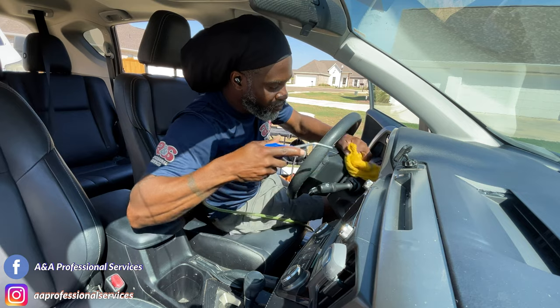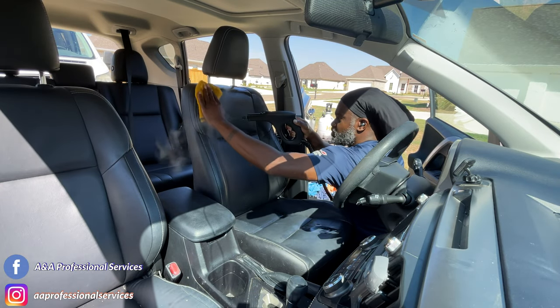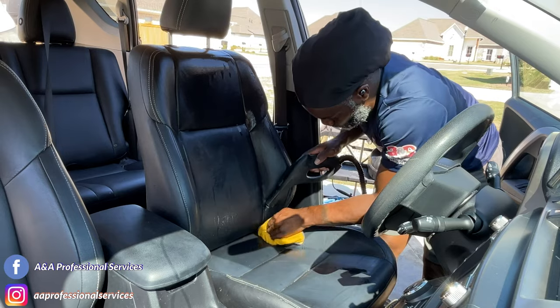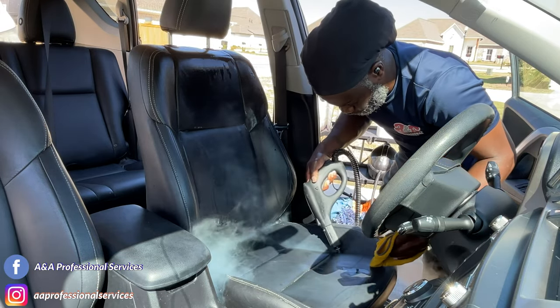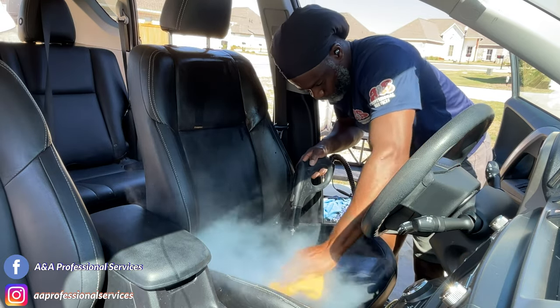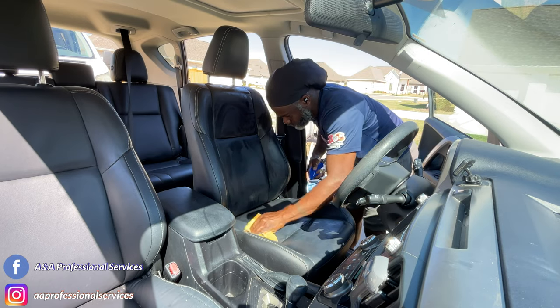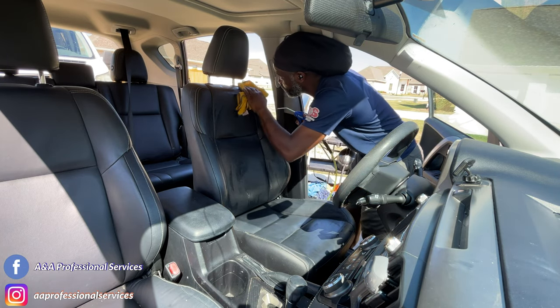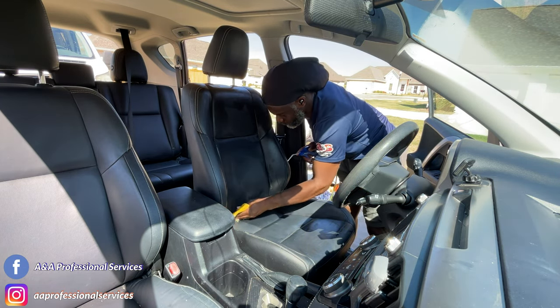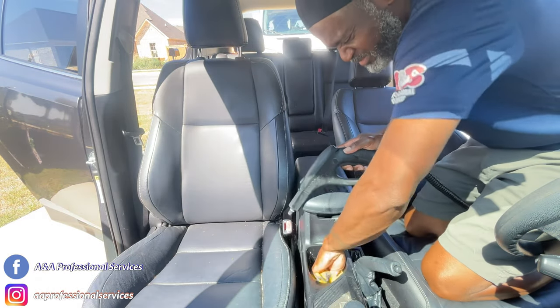Stuck on crayons, candy, and gum, came out with these with the Harbor Freight steam cleaner. Steam alone disinfects and kills bacteria. This was necessary during the height of COVID-19. I've made it through a lot of filthy details because of this steamer. It's the perfect steamer at an inexpensive price. Like I said, you don't have to break the bank for great results.